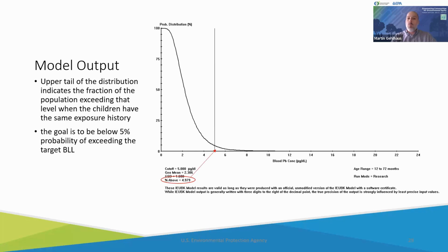So within lead risk assessment, what we are most interested in is that portion of the distribution that exceeds our blood lead target. In this case, if you'll notice that small print that says percentage above, in this model run, that percentage above was 4.979. So we are right at the 5% that we're using as our exceedance of the blood threshold level. So it's that upper tail of the distribution that indicates the fraction of the population that exceeds our threshold level when the children have the same exposure history. Now, again, I'd like to reemphasize, the IUBK model does not estimate risk for a specific child, but rather for a population of children. And again, the goal is to be below 5% probability of exceeding the target blood lead level.